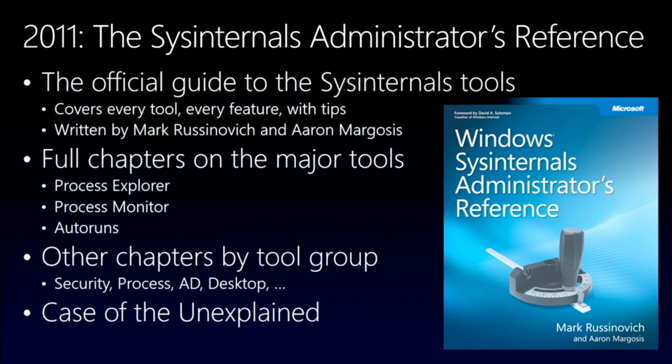So anyway, Case of the Unexplained is a talk that he's been delivering for a long, long time, where he talks about troubleshooting cases, real-world troubleshooting cases that either he's run into or friends or just people emailing him. Here's some troubleshooting case we ran into, and here's how we solved it using the Sysinternals tools. The end of the book has a whole section on Case of the Unexplained, taking some of those and showing real-world cases where the tools helped. And you can follow along, and if you run into things that are similar, you can hopefully solve problems too.